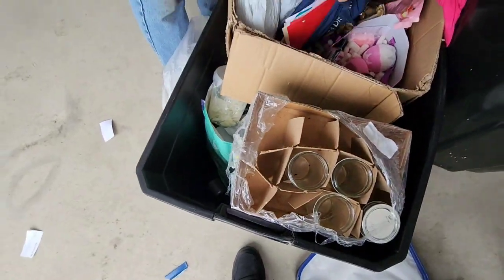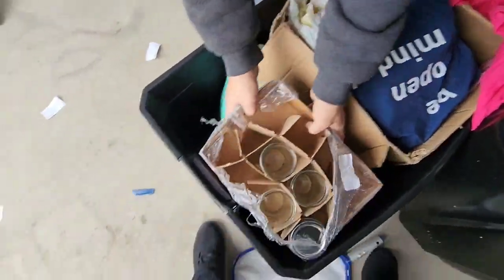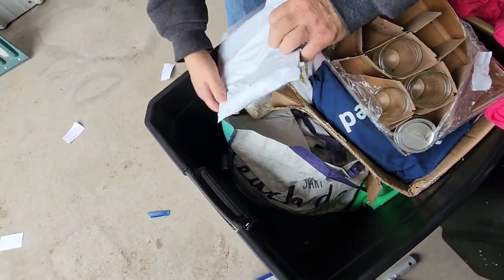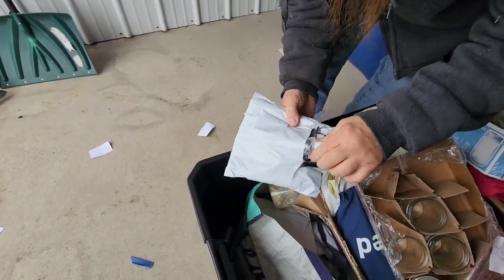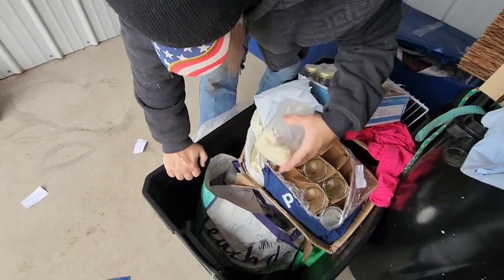Oh, more clothes. Is it all clothes, though? Okay. All clothes. What kind of clothes are they? Got anything good in here? Apple Bottoms. Hey, Apple Bottoms clothes are expensive. There's a jacket. Can't say I've ever seen the jackets. Yeah, Apple Bottoms jacket. That's expensive. All right. That's not bad.